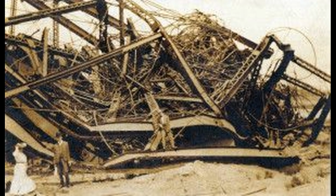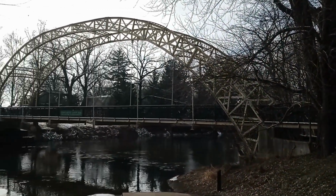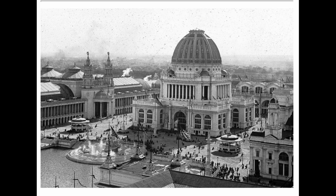Yeah. And we do know Dunn's Bridge was built well before 1906, while the Ferris wheel was being used elsewhere. So why would engineers transport scrap from St. Louis all the way to Northwest Indiana after blowing it up?